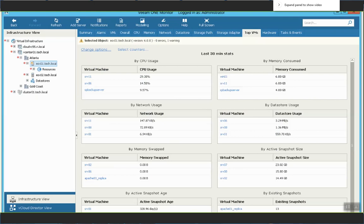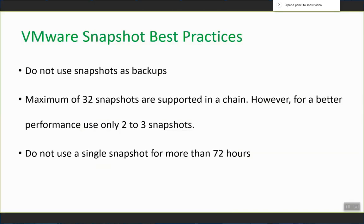Any Veeam ONE customers? Anybody Veeam ONE? Okay, so Veeam ONE is a great way to learn about the snapshots in your environment. If you open the monitor, choose your environment on the left where you want to choose, and then choose top VMs. We have this nice, easy to read page that will show you VMs by size and by age.